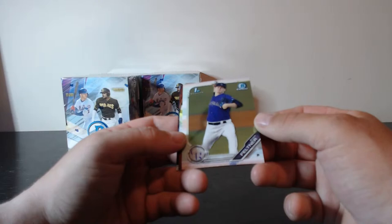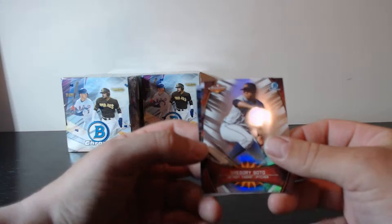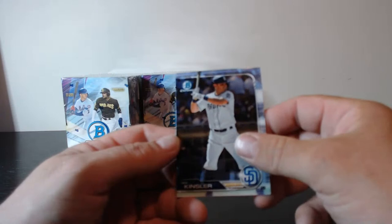This one has some printer lines. Not sure if you guys can see them there. They're pretty bad. Gregory Soto, Detroit Tigers, Arizona Fall League. Joey Votto, Ian Kinsler, and box number 7.